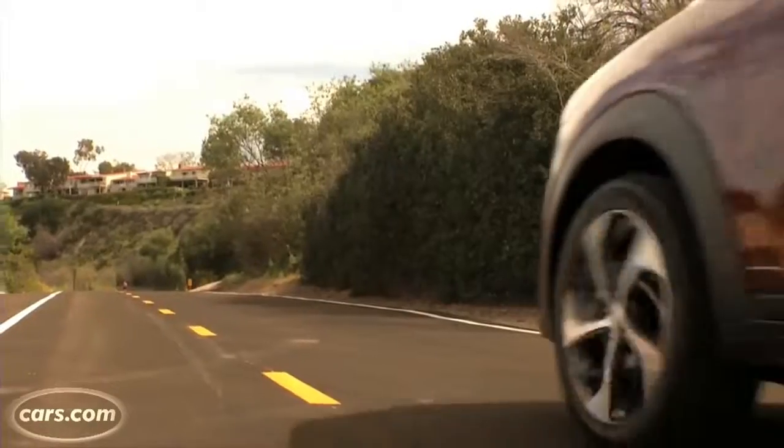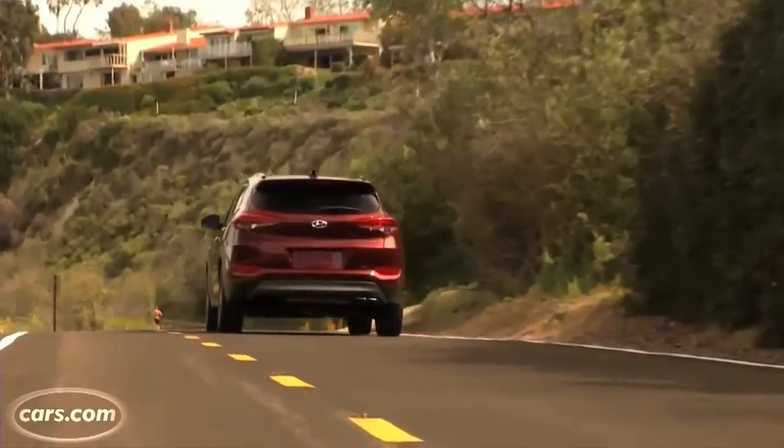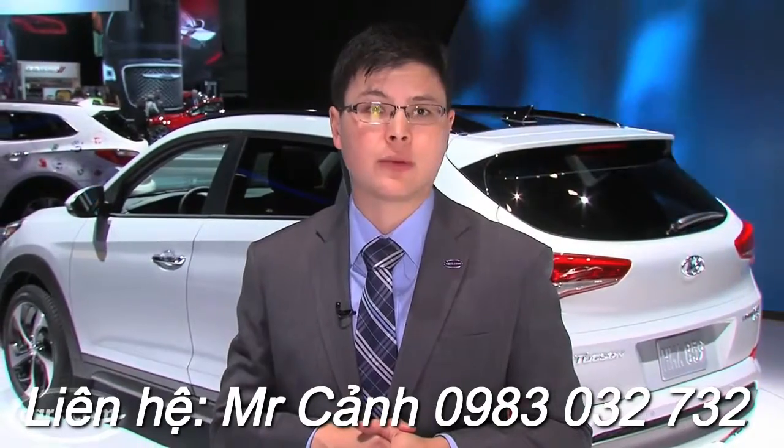Now, how those engines drive and whether the Tucson can improve on its predecessor's spotty crash test ratings all remains to be seen, so stay tuned to Cars.com. We'll have all that information closer to the new Tucson's on-sale date, July 2015.